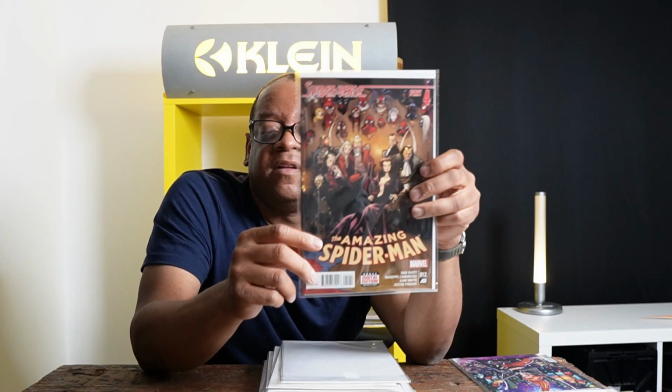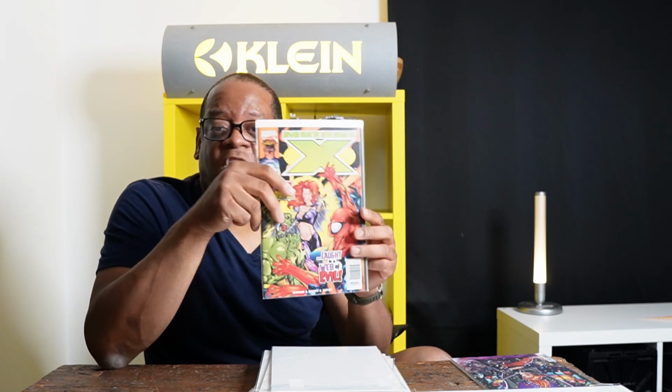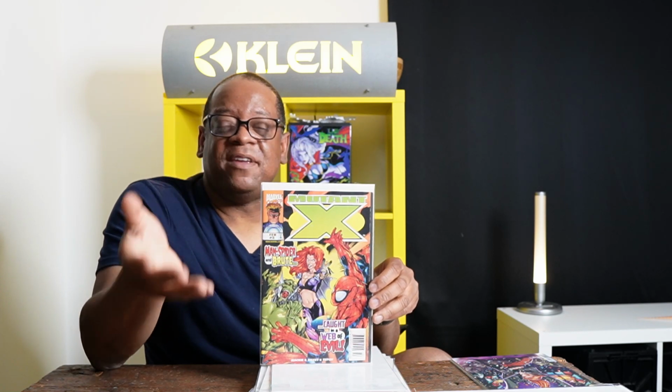Then we have here The Amazing Spider-Man 12. And this is the Spider-Verse series. This is the first appearance of Superior Spider-Man and also the Spider Guardian robot. Then we have Mutant X #5. And this is the first appearance, I believe, in his universe of a six-armed Spider-Man or a Spider-Man doppelganger in his universe. This book was popular a couple of years ago, but it's still a Spider-Verse character. Like I say, buy them all if they're cheap.